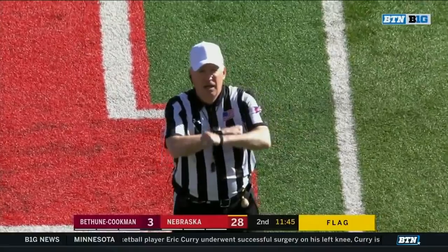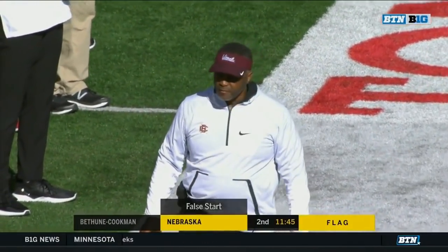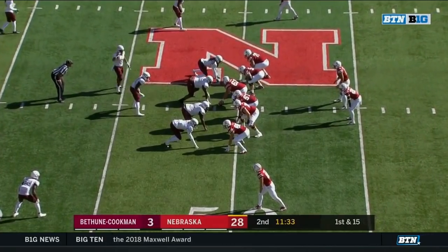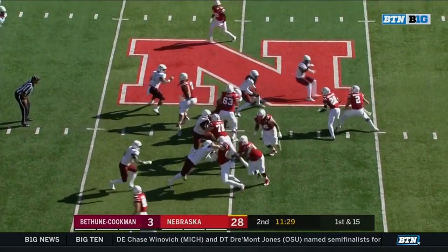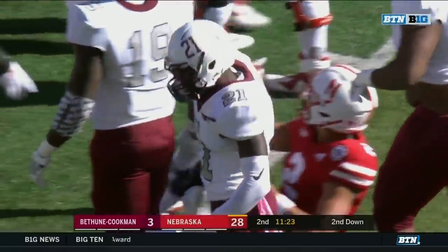And a flag. False start. Offense. Number 76. 5-yard penalty. Still first down. And that's your other sophomore tackle, your left tackle, Brendan Hymas. But their average this season is not where you want it to be in terms of tops in the country. And Martinez goes down as Ty Peters got him.